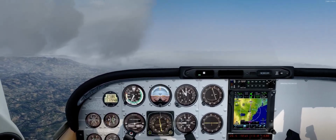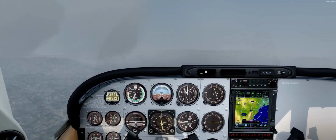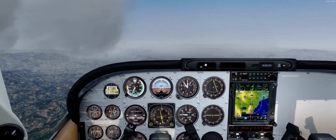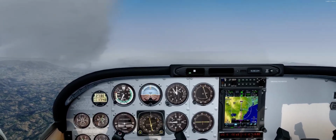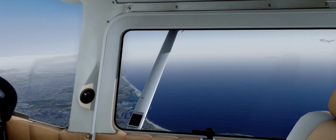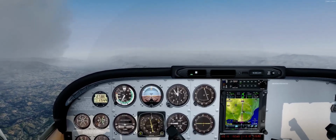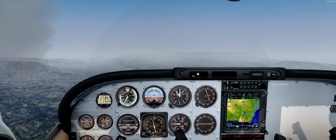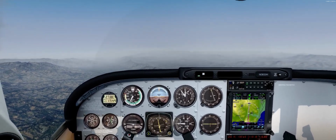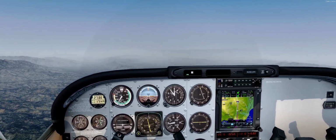Alright, 4 miles to Henner. From Henner, we're gonna go to Fillmore. It was a Kodiak 448, and your transmission broke off. Say again. Roger. 50 Papa, turn right heading 080.